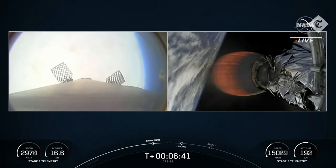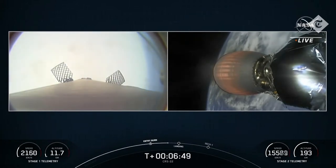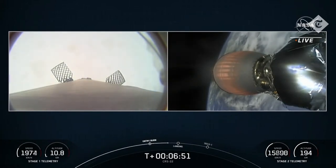And if you're just joining us, welcome. On your screen is a live view of Falcon 9's first stage on the left, the second stage on the right. We had an on-time liftoff at 1:29 p.m. Eastern time. Nominal ascent so far.